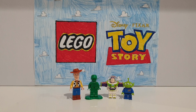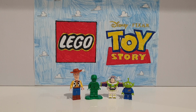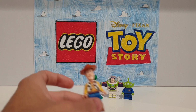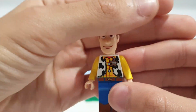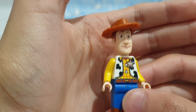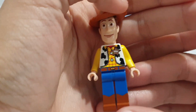All right, so we're gonna start off with the characters that were featured in the first Toy Story movie, and I did them according to order of appearance. So let's start off with obviously the main character, the character that everyone loves. It's Sheriff Woody. Here he is. This is one of my favorite minifigures of all time. I love that molded head, long arms, long legs. Love it. I even love how the Avatar minifigures, the new ones, have those.